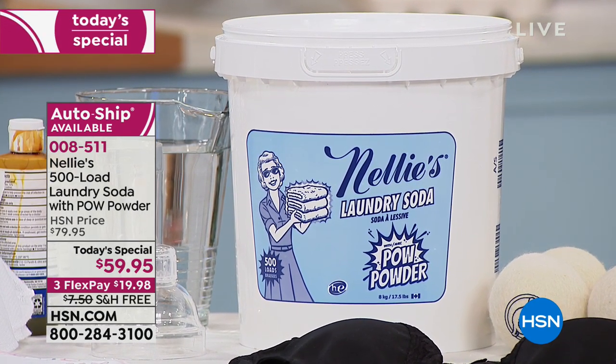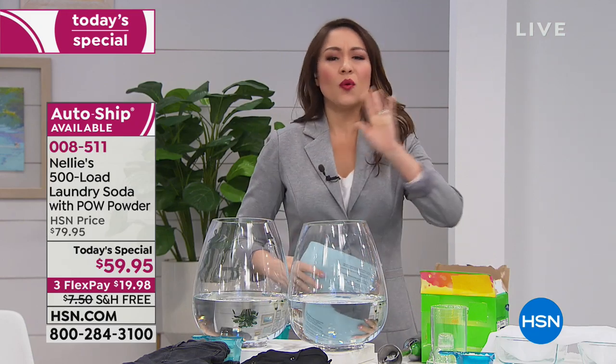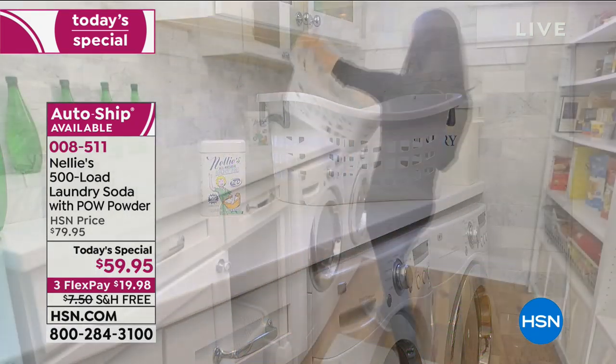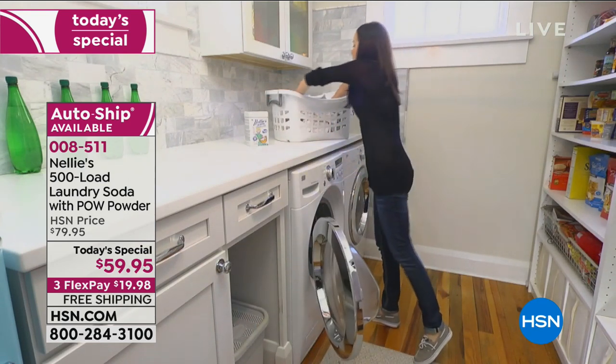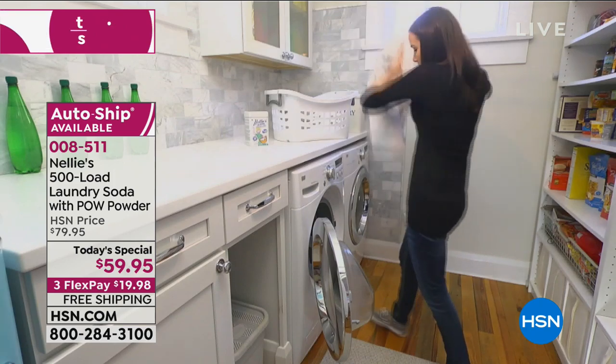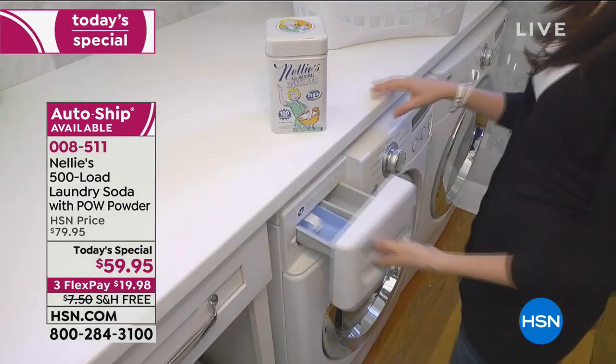And we are getting 500 loads out of this without toxic chemicals. We are getting this without fragrance. We are getting this without all the bad stuff that then touches our skin. If you're thinking about what your other detergent is doing to your clothes, think about what it's now doing to your skin.